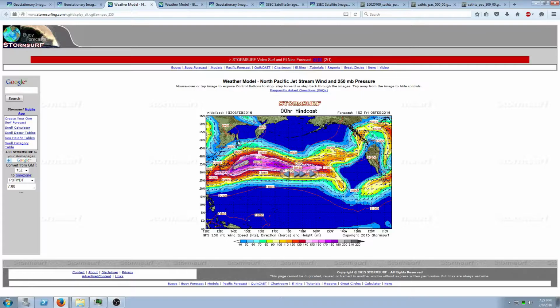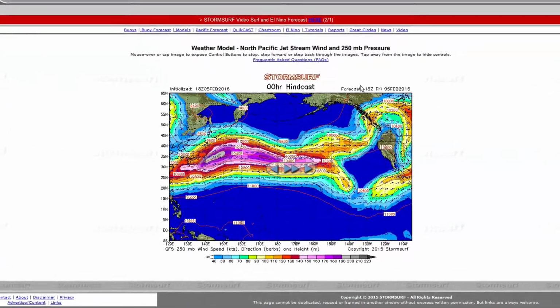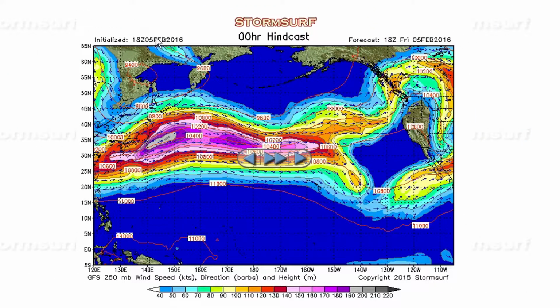Okay, let's look at the storm surf maps right now. This is starting at February 5th, 18 Zulu. This map was brought up after these two satellite maps. That's why the times are a little bit different. Anyways, you get a general idea of what's going on here. Right now, at February 5th, 18 Zulu, you can definitely see an interruption in the jet stream.